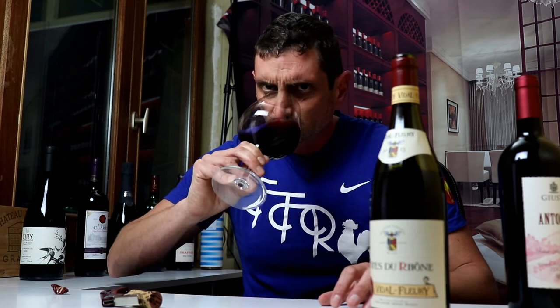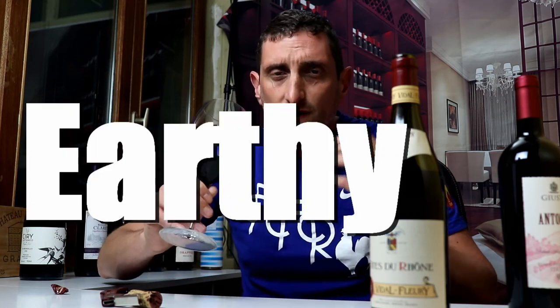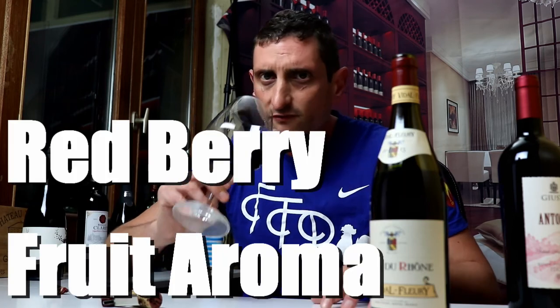The nose is also pretty fresh. It's dominated by red, juicy, slightly earthy red berry fruit. We're talking blackberry, we're talking dark cherry, but it definitely has a very sort of juicy, acidic feel to the nose. It's also very spicy, so I guess we can recognize the influence of the Syrah, the typical black and white pepper of the Syrah from the Rhône. So pretty vibrant, juicy and spicy nose.